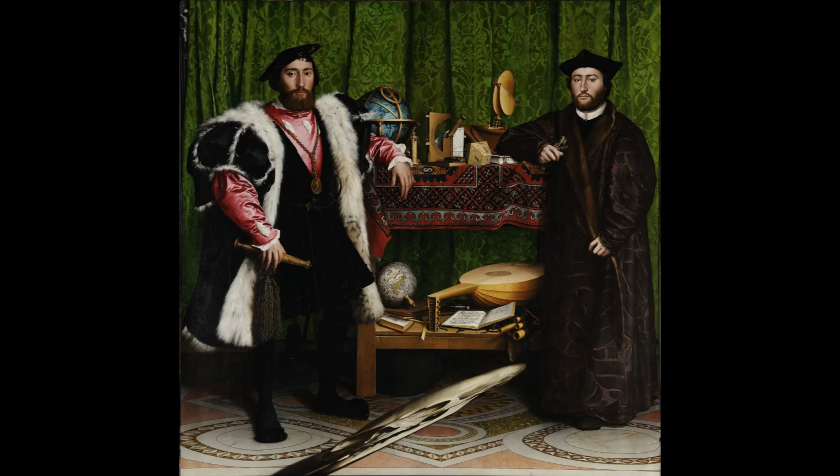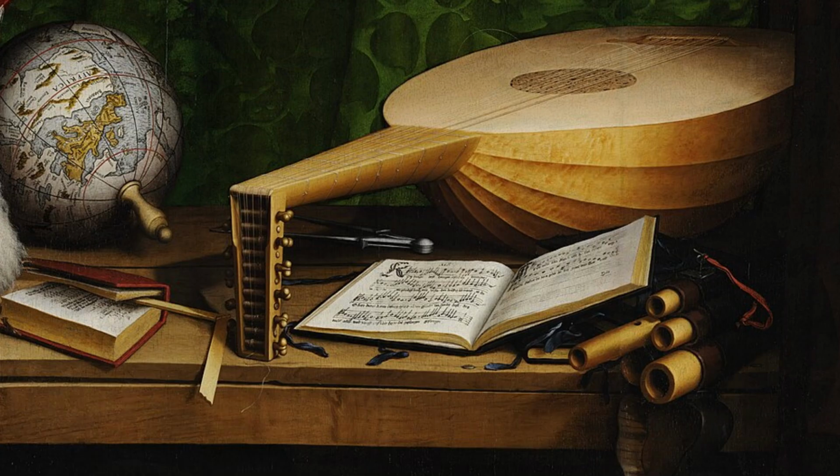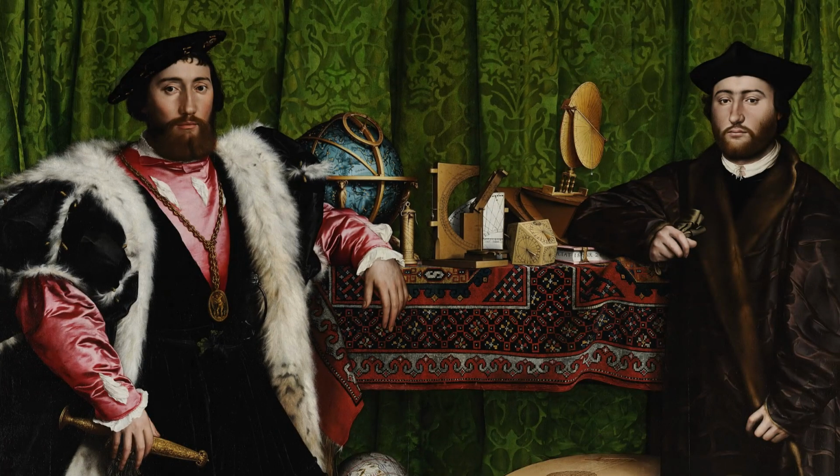But these aren't just flexes, they're clues. Clues that tell us this painting isn't about one moment, it's about everything these men stood for. The richness, the intellect, the world they lived in. And if you pay attention, Holbein slips in two little personal tags, like Easter eggs for art nerds.